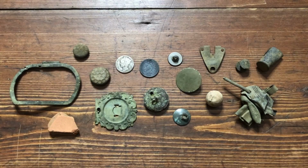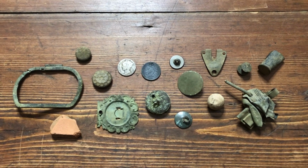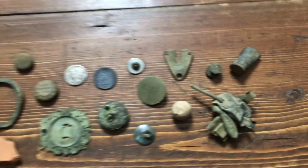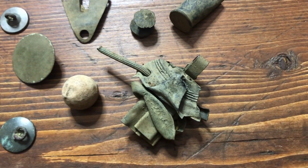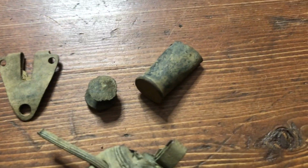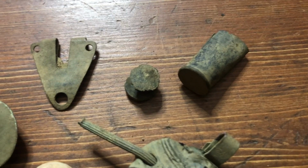All right, let's get into the wrap-up. Okay, so there's the spread for the day. Not a bad spread at all. Let's go over the few things I didn't film first. We have part of a lantern there. That'll be late 1800s to early 1900s. Late 1800s casing, a little rivet.